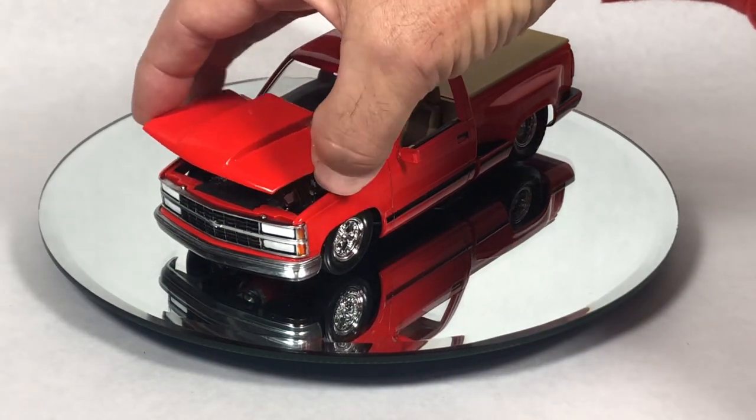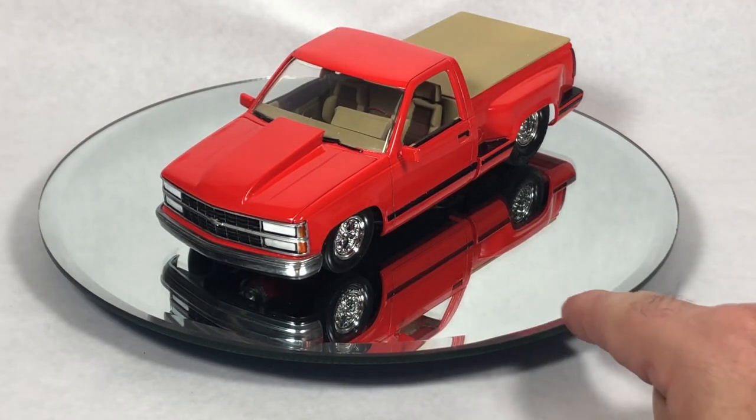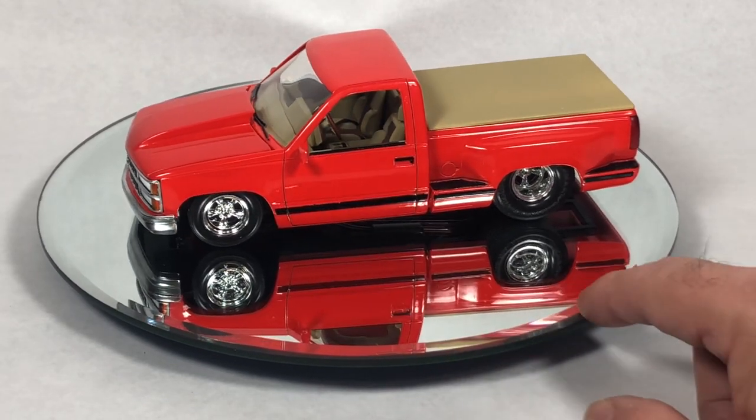So let's get the hood back on it. Get her button back down. All the black that you see on it as far as the trim, that's black bare metal foil. Did all that.